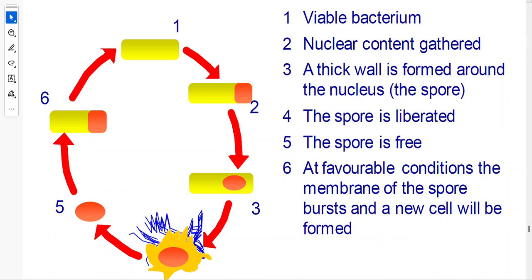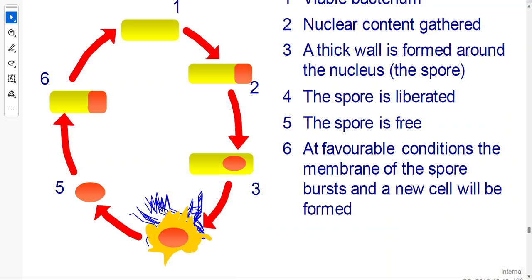See here, first step: the viable bacterium is going to gather the nuclear contents, make a thick wall and form it around the nuclear. The spore is free. At favorable conditions, the membrane of the spore bursts and a new cell will be formed. Here, it will be difficult to kill them or the product will be damaged.